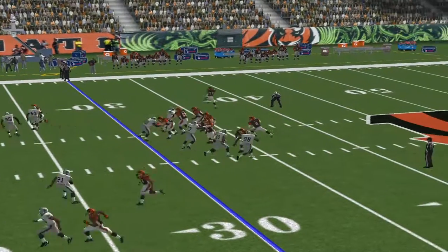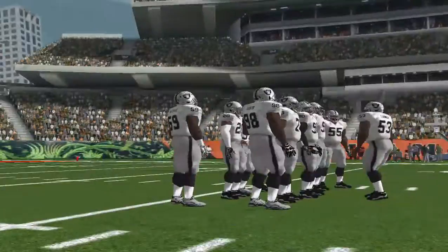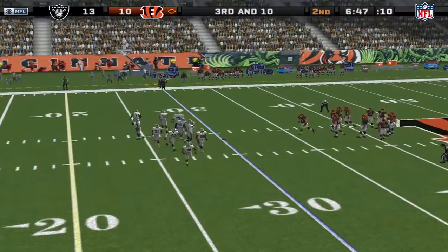The Raiders line up in a 4-3. Gets rid of it. Almost intercepted. Incomplete. Ross was the intended receiver on that play.